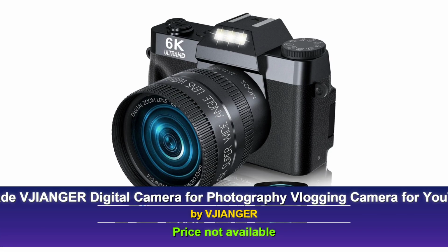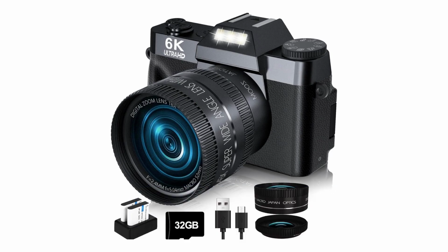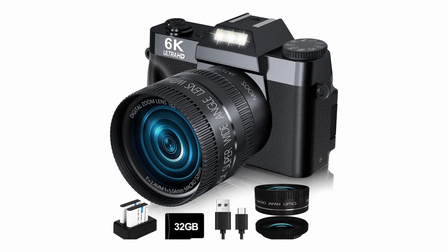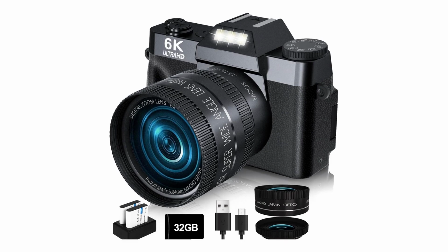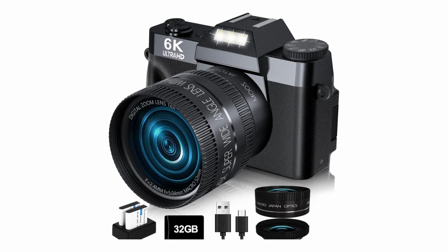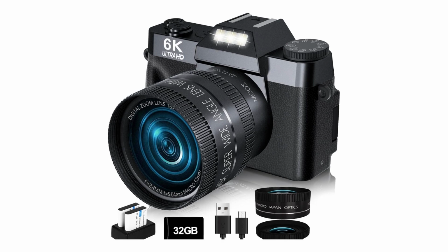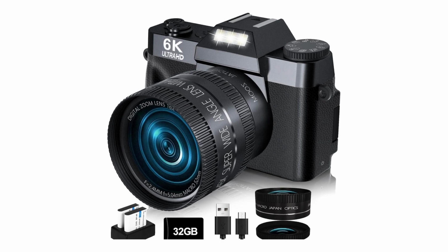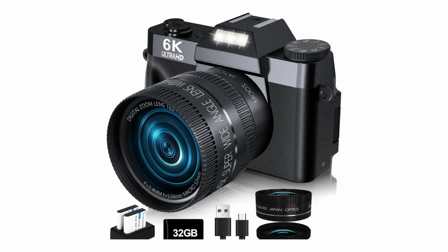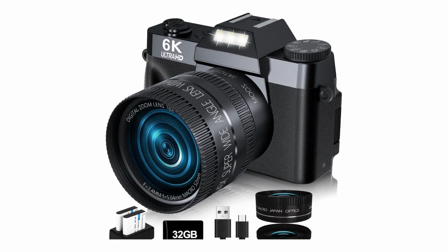At number 4, we have the 2024 Upgrade VJ Anger digital camera. This camera is a versatile choice for anyone who wants a compact and user-friendly option for both photography and vlogging. Its standout feature is the 64-megapixel resolution, which delivers crisp and detailed images, perfect for capturing the intricate details of wildlife. It also comes with Wi-Fi connectivity, allowing you to transfer photos to your phone instantly, a handy feature for sharing your shots on social media.